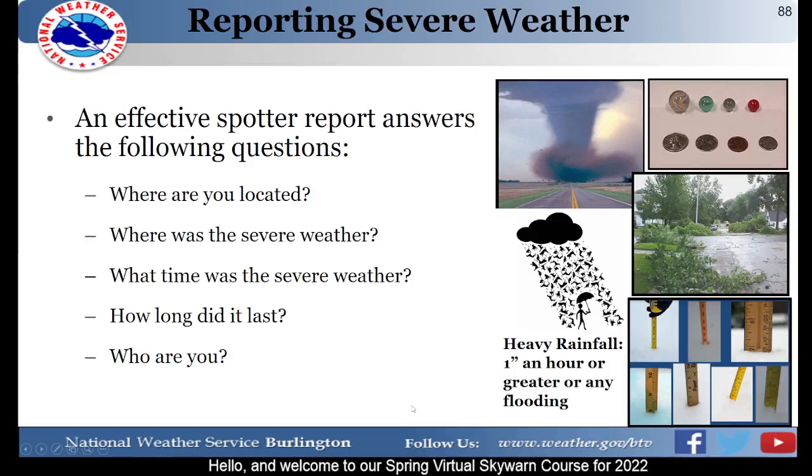Remember, we need to match it to radar. And sometimes it's good to know how long did it last. And of course, it's also important to remind us of who you are. We all work rotating shifts. It's not going to be the same person day in, day out.